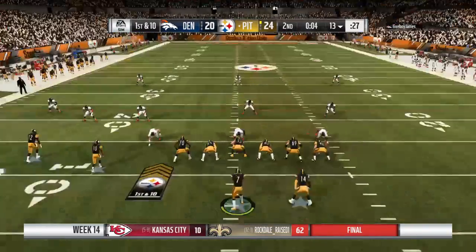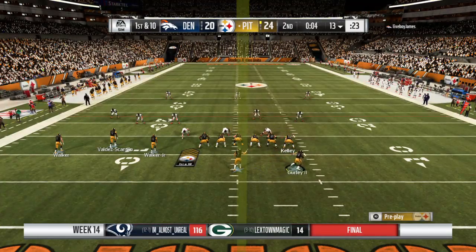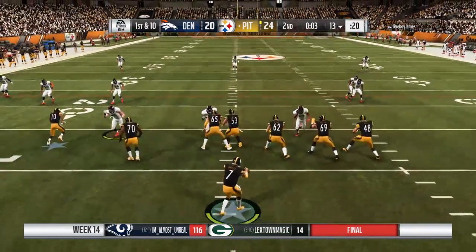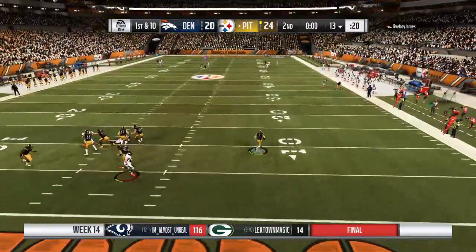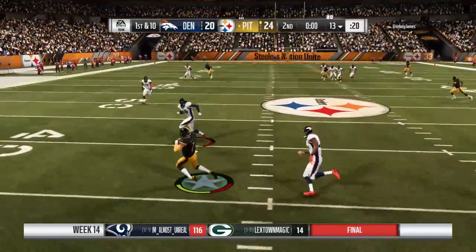Gone! All right, now, lucky 56. Final play of the half, Mayfield. Escaping the pressure right. And he'll slide down to avoid the contact.